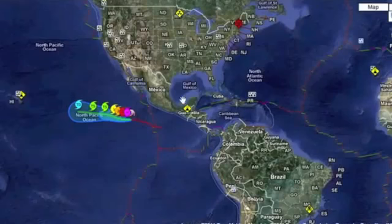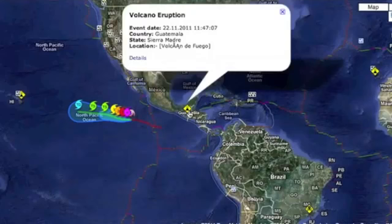Okay, folks, we had a volcano erupt in Guatemala today, right on the edge of the Caribbean and Cocos Plates. So that's where we have the unusual geological event warning, and we've been telling you to keep your eye on that area for a while now.